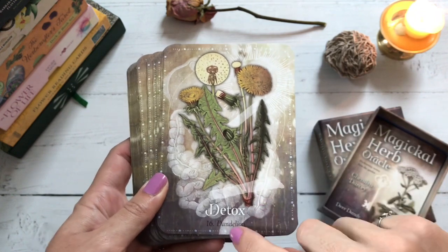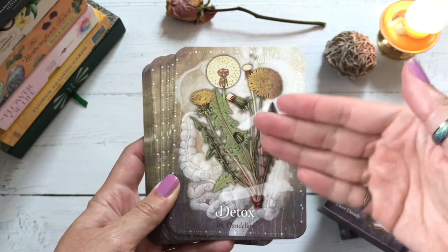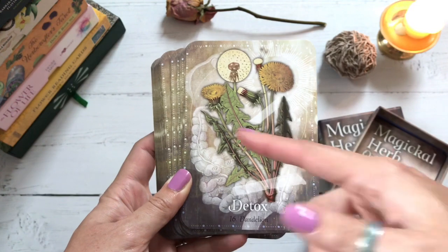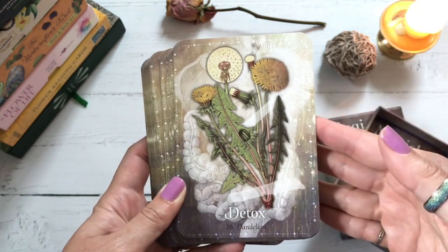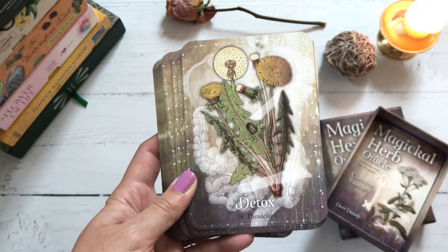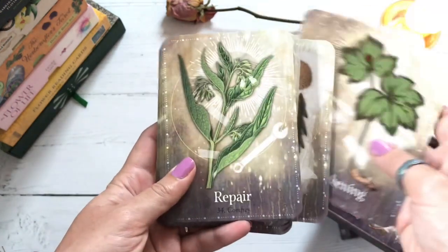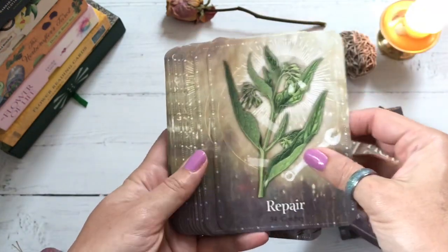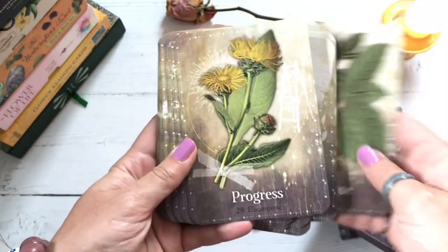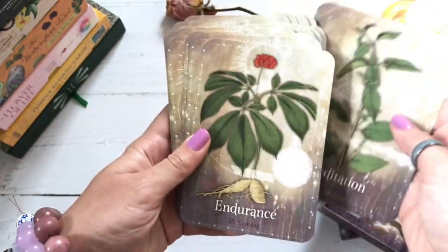What I love about this one is, yes, the plant is in the foreground, but in the background in pale gray, you'll see more of the meaning of the plant. So you see the digestive tract and some other stuff going on. So when it says detox, you're like, oh, okay, so that's what this plant does. You get some extra information. I say this is more user-friendly for some people not that familiar with every single little plant that's out there, not like a plant guru, a plant master.